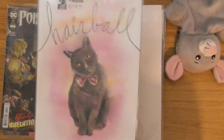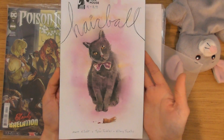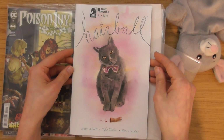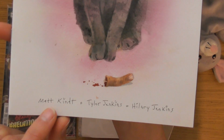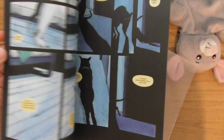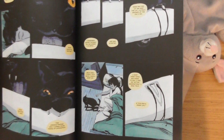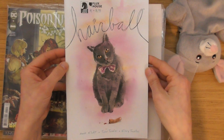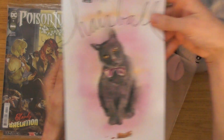Now this one, Hairball. I've been looking forward to this for months. I first saw it in the Previews comic shop catalogue, which was issue 212, I think it was. I just think it's brilliant. It's by Matt Kint, who actually did, the other one that he did was brilliant. He did one called Mind Management with a really strange and cool art style. So this one's something about a cat that's like, well, I think it's going to be possessed or something. And look at that, look, we've got a sweet little cat with a finger.